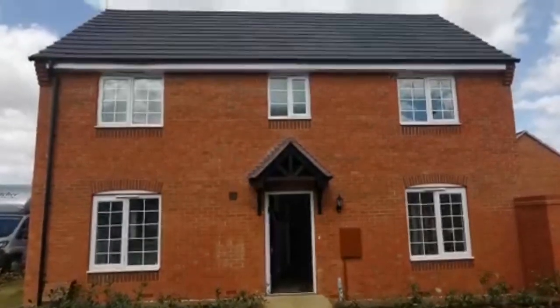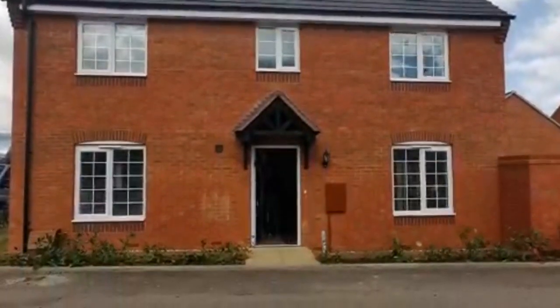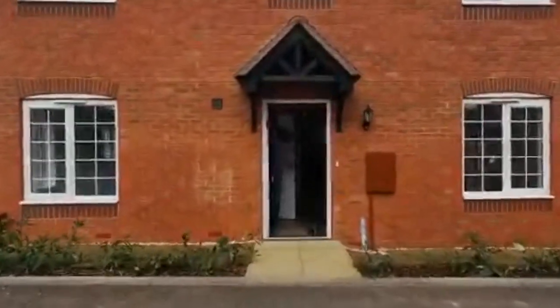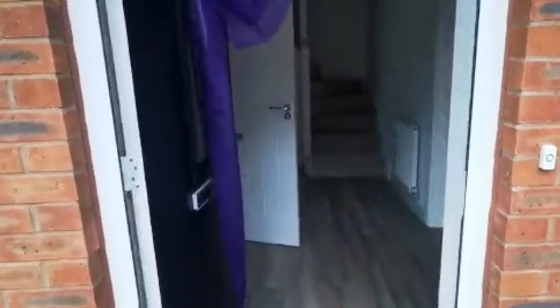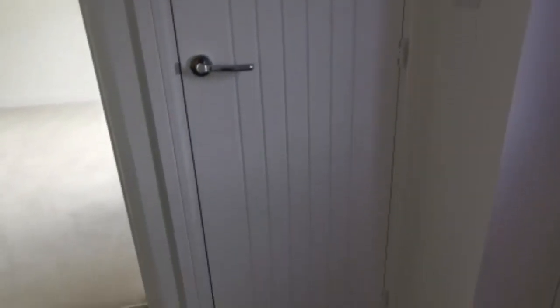This is our new build property that was built by Taylor Wimpey, and it is a 4-bed detached house called a Trusdale. So you enter here, and this is the entranceway. You then have a little door where you'll find the fuse box and the internet box.